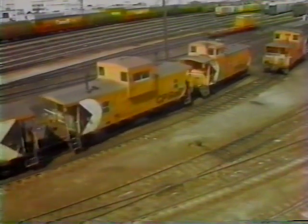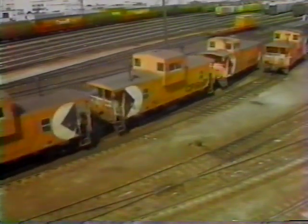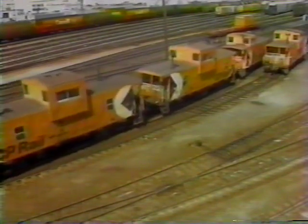Cabooses are quickly vanishing from American railroads, but in Canada, the debate over their future continues.